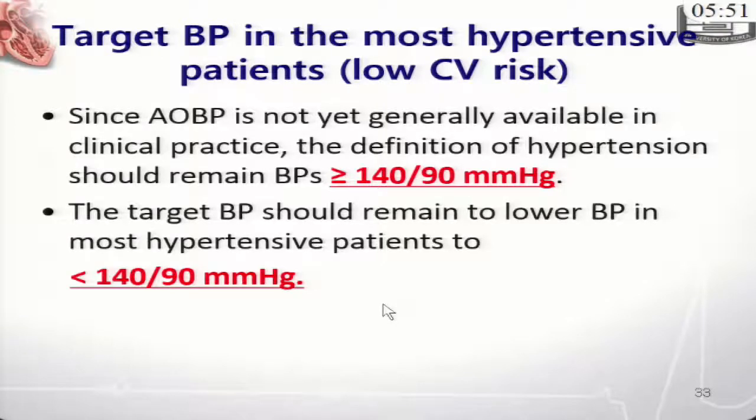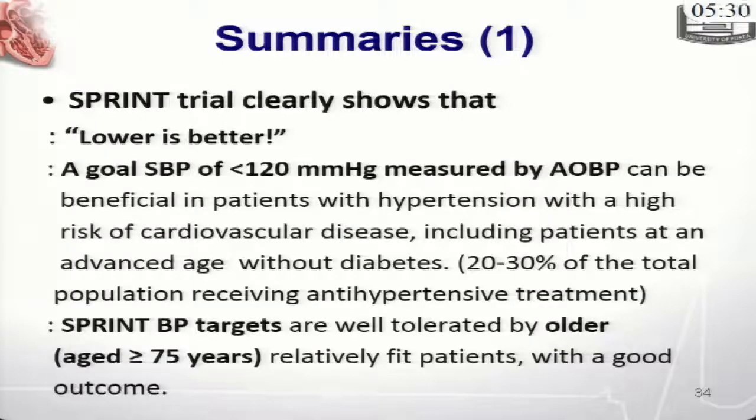Since AOBP is not yet generally available in clinical practice, the definition of hypertension should remain BPs of 140/90 millimeters of mercury and over. The target BP should remain to lower BP in most hypertensive patients to below 140/90 millimeters of mercury. I would like to summarize my talk. The SPRINT trial clearly showed that lower is better.